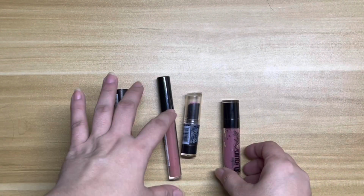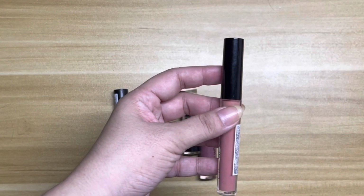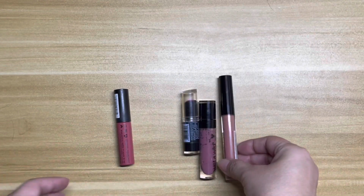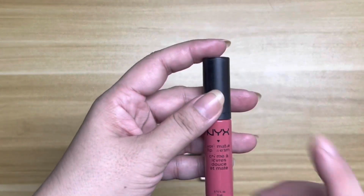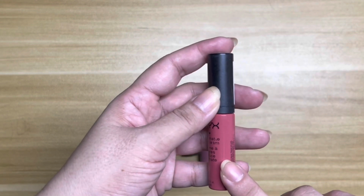For the BTLA, I used this 19 times. In my first update, I used this 28 times. For this NYX Soft Matte Lip Cream, I've used this 18 times.